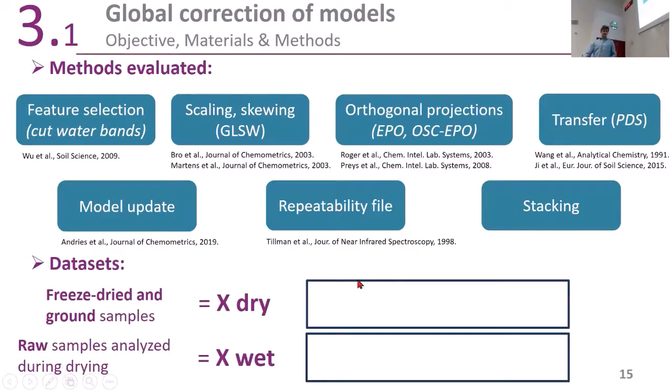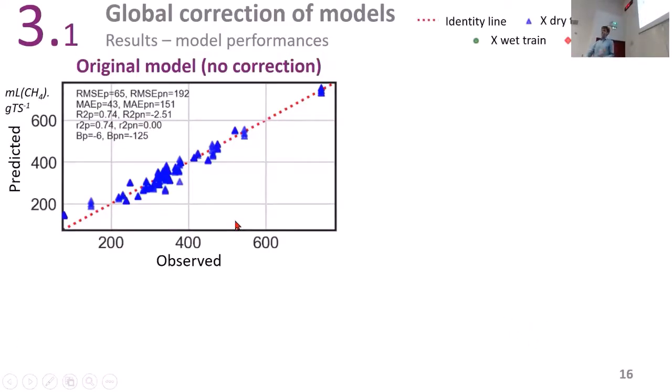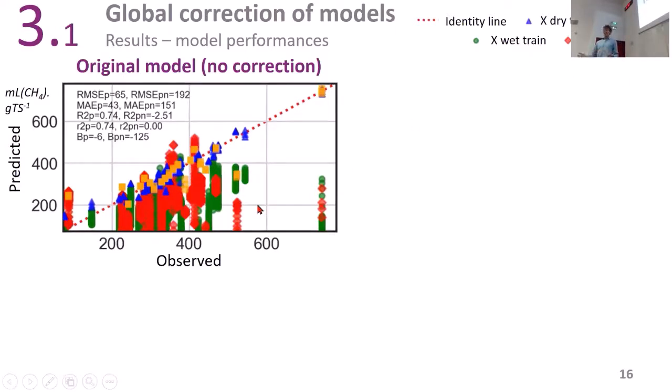So the two data sets we have were the freeze-dry ground samples, that we call X-dry, and the raw samples analyzed wet, X-wet. And then we split those sets into train and test sets. So X-dry train, X-dry test, X-wet train, X-wet test. And here is what we obtained for the original model, which means that it's a model that was built only on the dry spectra. So here are the results, predicted versus observed. What we have in blue is the X-dry train. Then we have the X-dry test. We see that it follows the identity line very well. And now on the X-wet train and X-wet test, so those are the wet spectra, we see that it doesn't work.